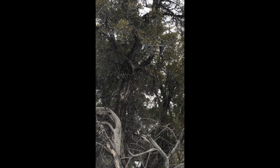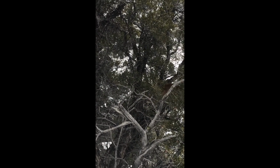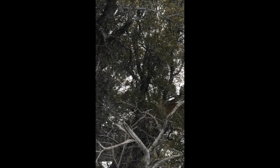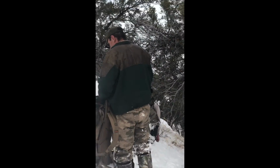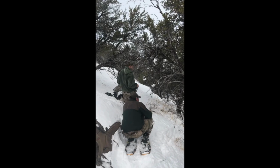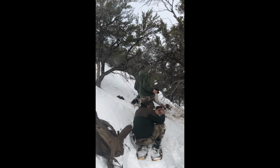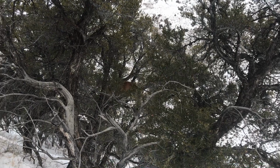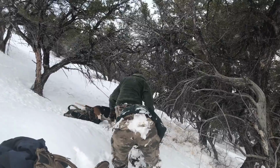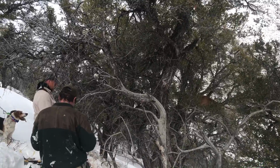After about 2 hours of hiking, we finally reached the dogs and could see the cat sitting in the tree. It only took one glance at the cat to know that this was the monster tom we had come for.